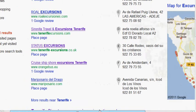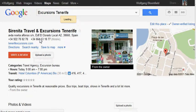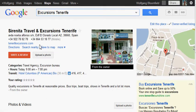So let's have a little look at one of these. This is Tenerife Excursions. Let's have a look at the place page to show you what that looks like. Let's give it a little time. It is an owner verified listing. So you got a picture there, that could be a picture of your shop or whatever. Serenita Travel and Excursion, strangely I've not heard of that one. But anyway, it's near Hotel Columbus it says here.